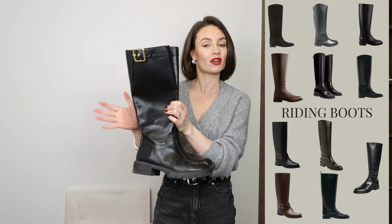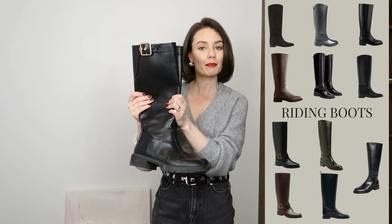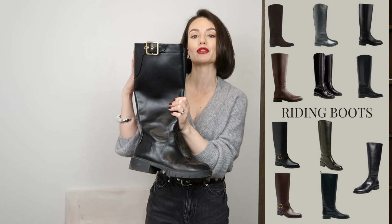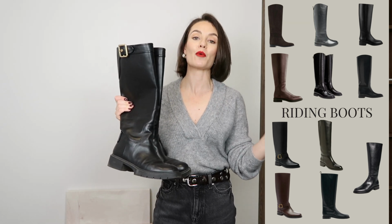So if you don't know where to start, black is a really great place, and then once you have a black pair, a few seasons after that, you can add a pair of tan riding boots or a pair of brown riding boots, depending on what you need and the colors in your wardrobe.